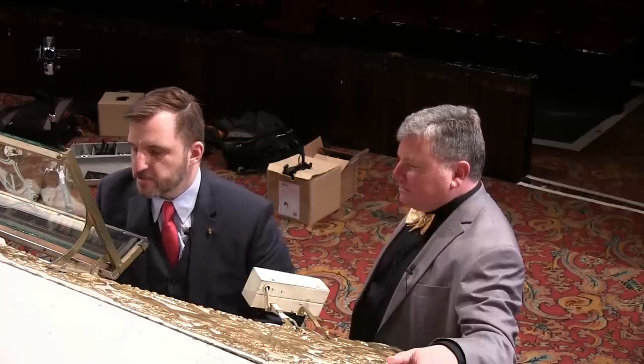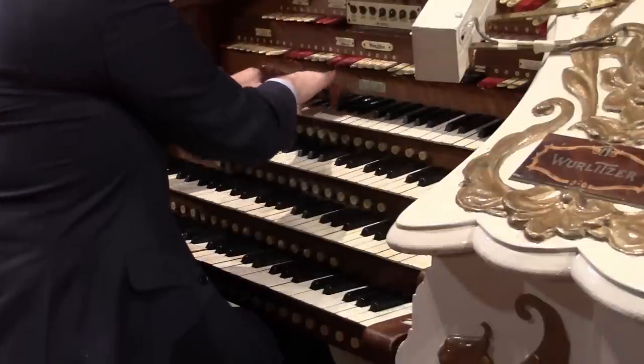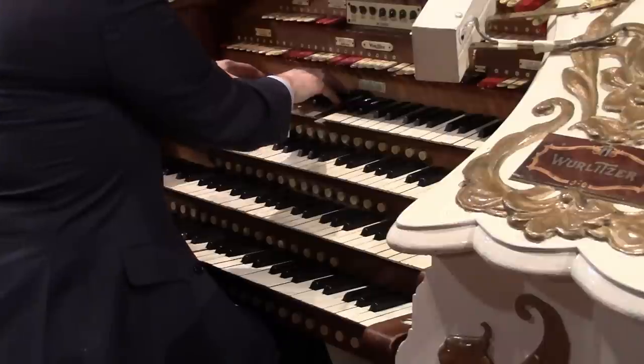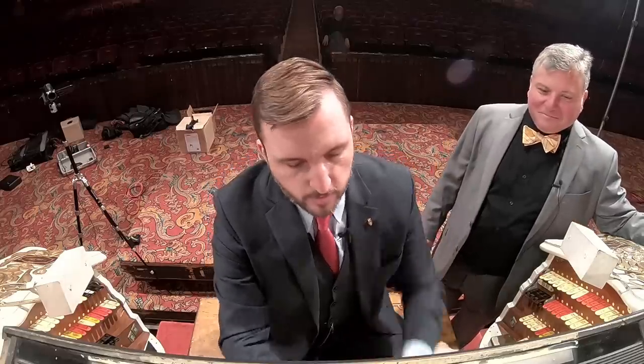Very nice. French horn. Lovely. Oboe horn.